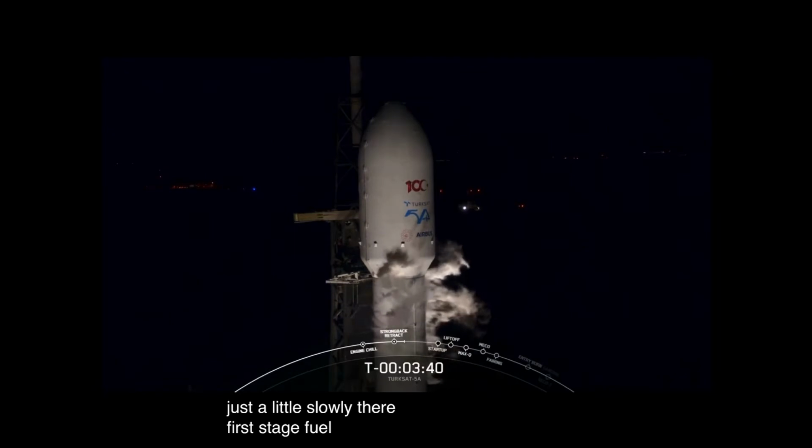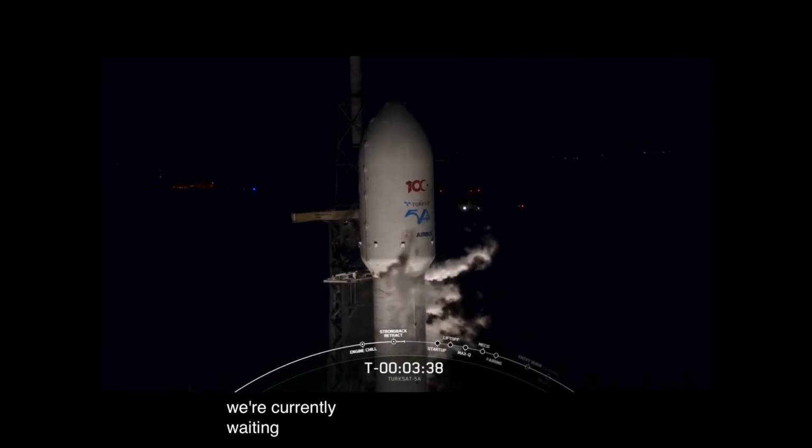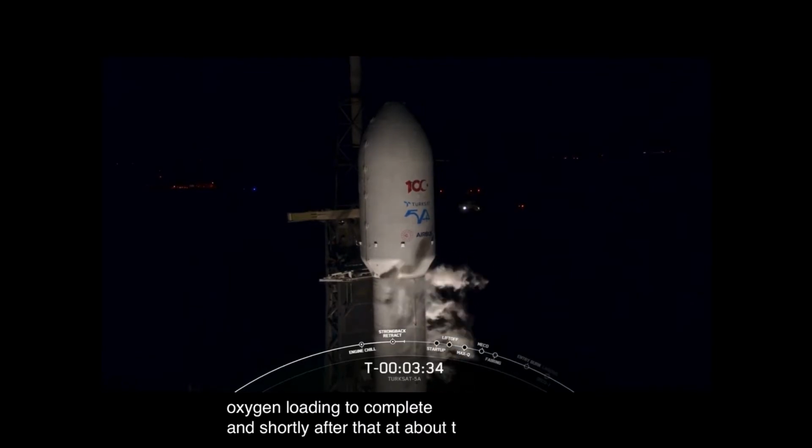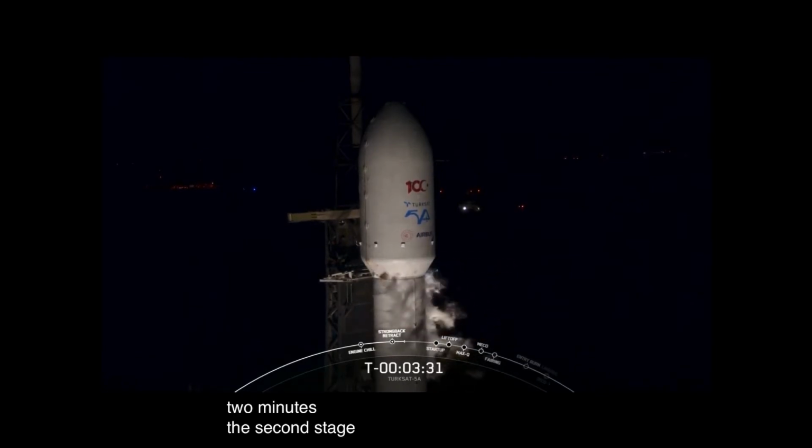First stage fuel loading is complete. And we're currently waiting for the first stage liquid oxygen loading to complete. Shortly after that, at about T-minus 2 minutes, the second stage's LOX will also complete.